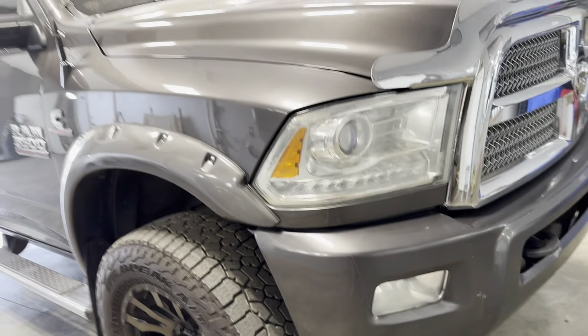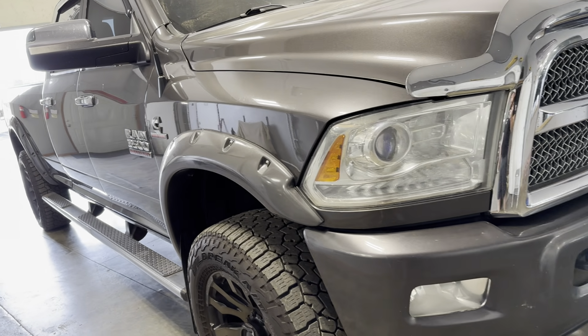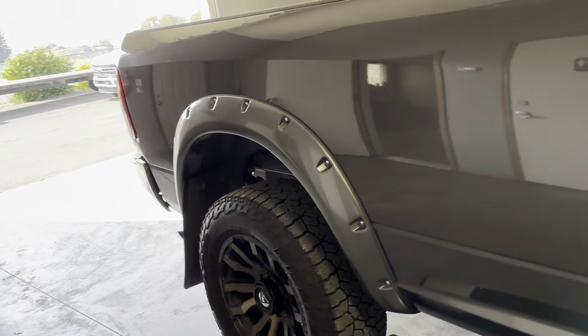I made this series more of the hidden stuff that people neglect, or the schedule that we follow, which in turn is preventative maintenance. It's not, hey, your tires are bald, or hey, your brake pads are worn out.